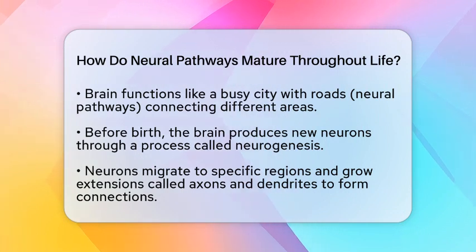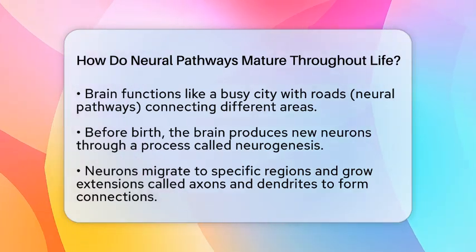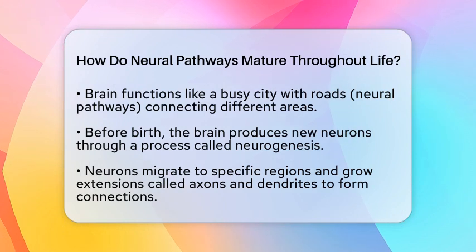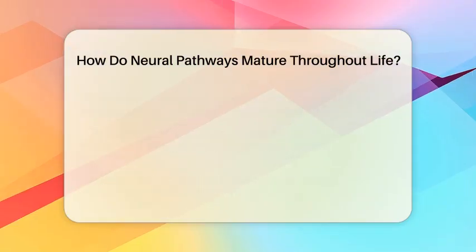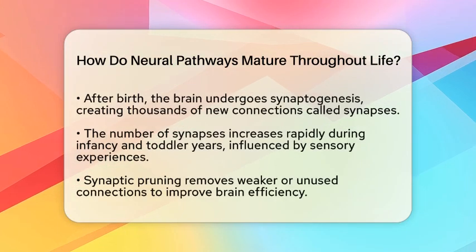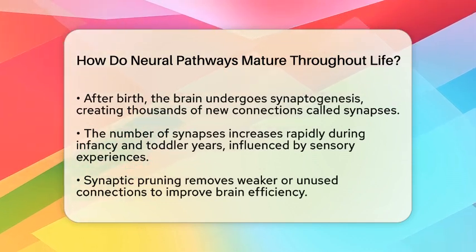Before a baby is born, their brain is already busy making new neurons, which are the brain's building blocks. This process is called neurogenesis. These neurons move to specific areas in the brain, kind of like workers arriving at their job sites. Once in place, they start to grow long extensions called axons and smaller branches called dendrites. These are like roads and branches that connect neurons to each other. This initial growth lays the foundation for how the brain will work later on.